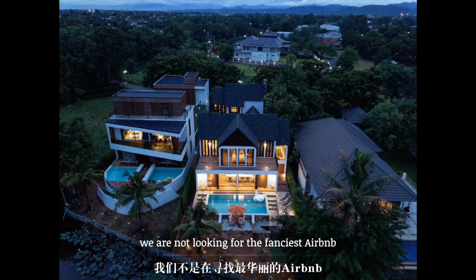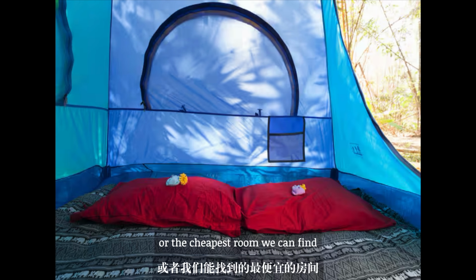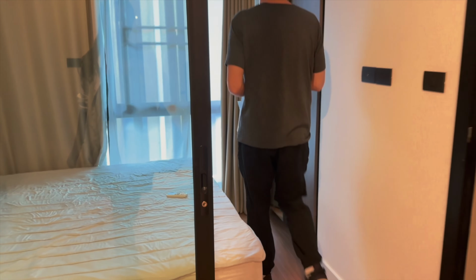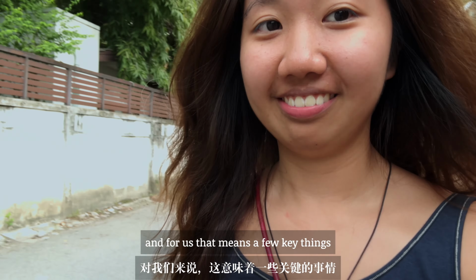We are not looking for the fanciest Airbnb or the cheapest room we can find. What we want is a place where we can stay for a whole month, cook, relax, and actually live. And for us, that means a few key things.